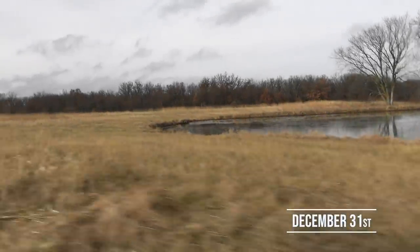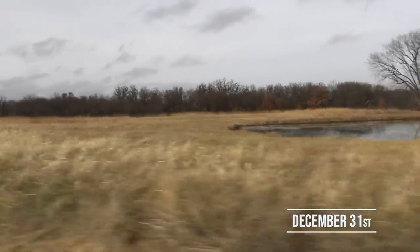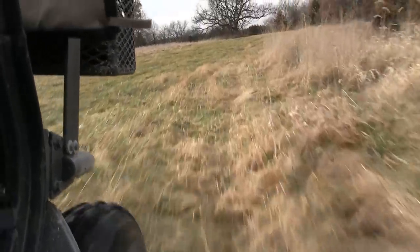Well, here we go. Last day of 2021. Terry and I are headed in. We're going down to a big bottom. We haven't sat there at all this year, and got the Traditions Nitro Fire and got my bow as well and got a buck tag left and then got a few doe tags.